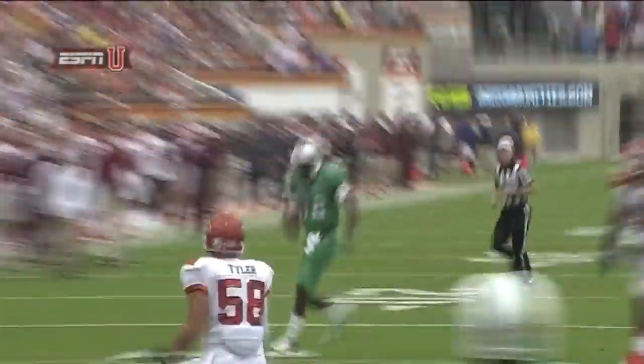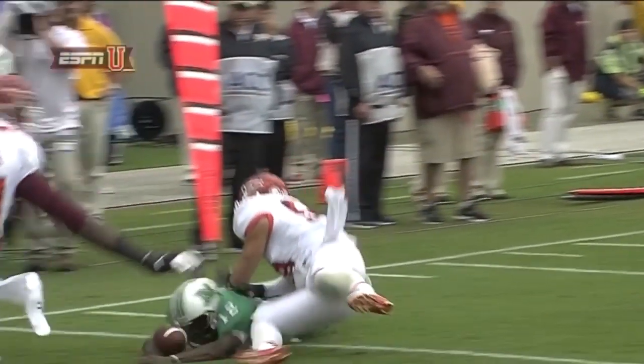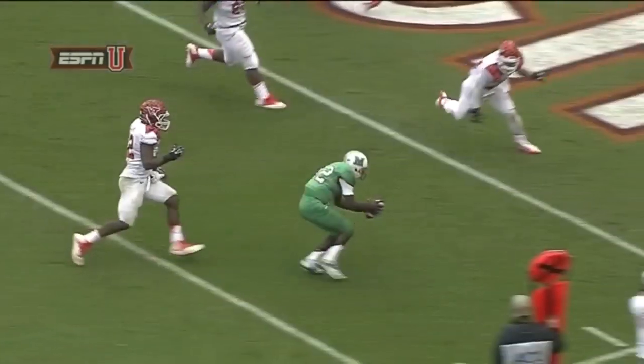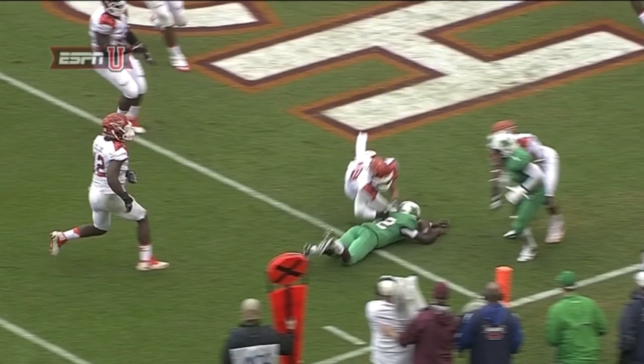Touchdown. This might be a good look at the knee, if we can see if it's down. It's never down. And I believe when Kato hits the ground, that's when the ball falls out of his hand. So he breaks the plane without his knee touching. That's a touchdown.